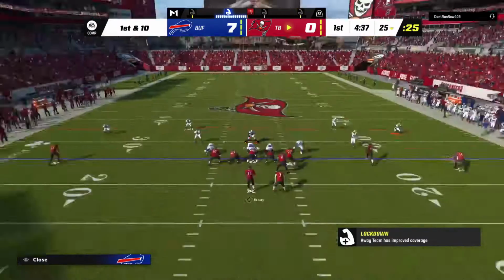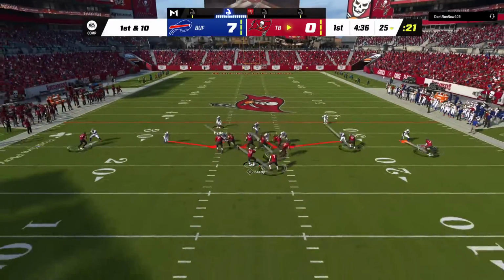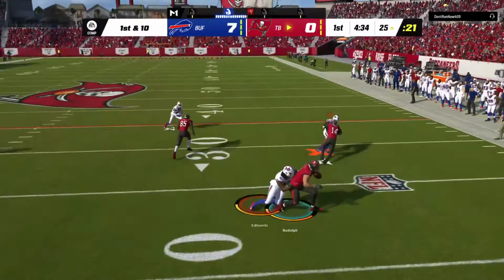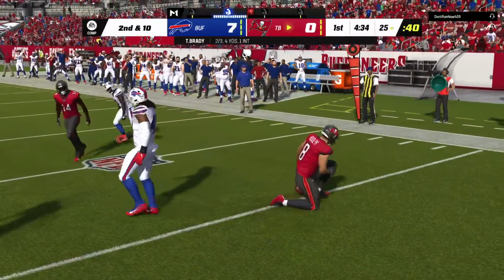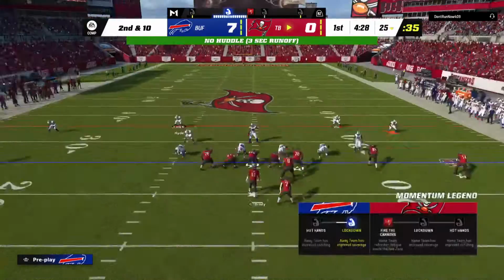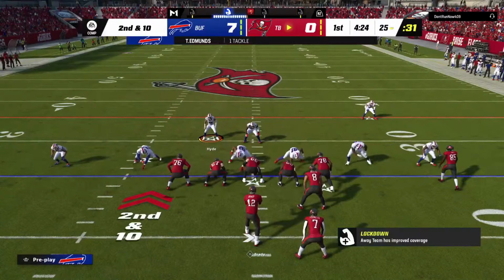The Tampa offense ready to get their drive started. Incomplete. Right side, the tight end Rudolph. And he'll get nothing out of that one. They had the run for no gain. Now they'll try again from the 25 on 2nd and 10.